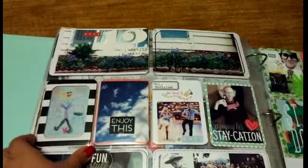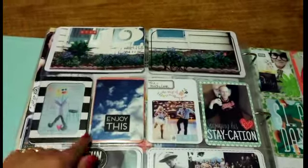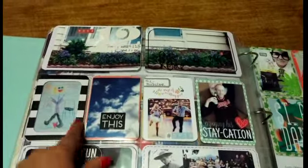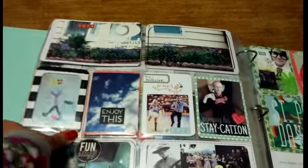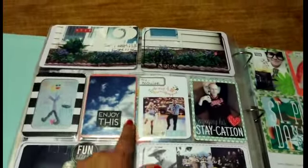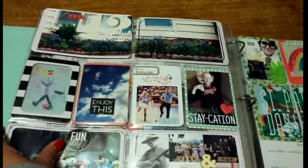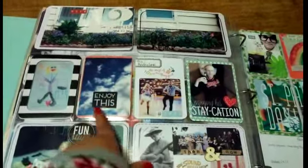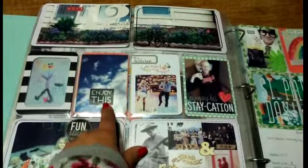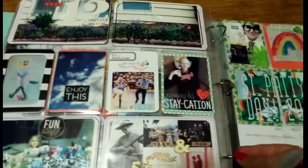And right here I have a photograph of a drawing that my daughter did for me. And this chipboard is actually an overlay from the same Heidi Swap Becky Higgins mini kit. Here's a picture of the clouds I took that day. I thought they were beautiful. And this Enjoy This piece here is actually an overlay as well. And I just use my tiny attacher to attach that.